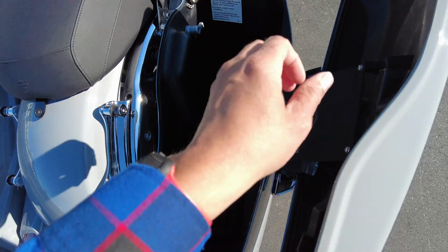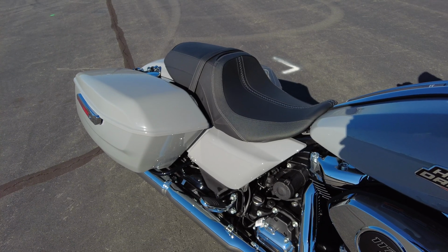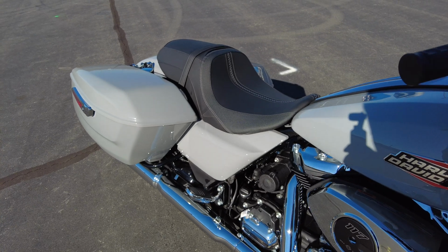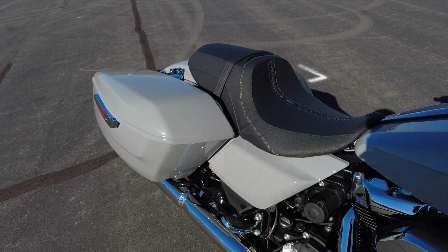And I do like the styling of them. So one thing that I've always had a gripe with on Harley-Davidsons is the stock seat. The stock seats were never any good. This seat is surprisingly good. We'll talk about it while we're out riding.